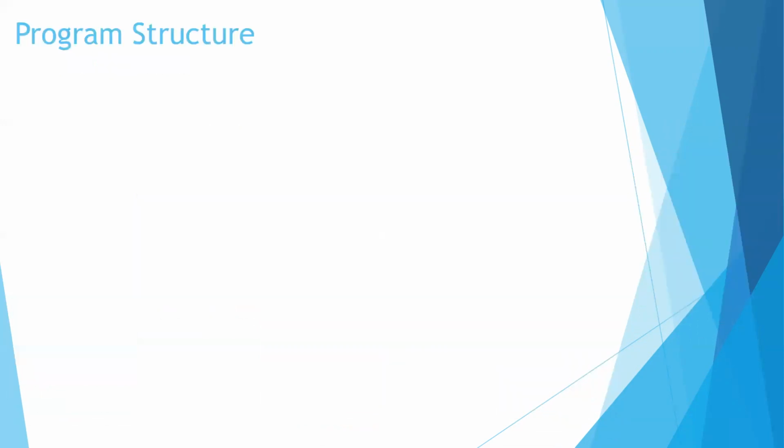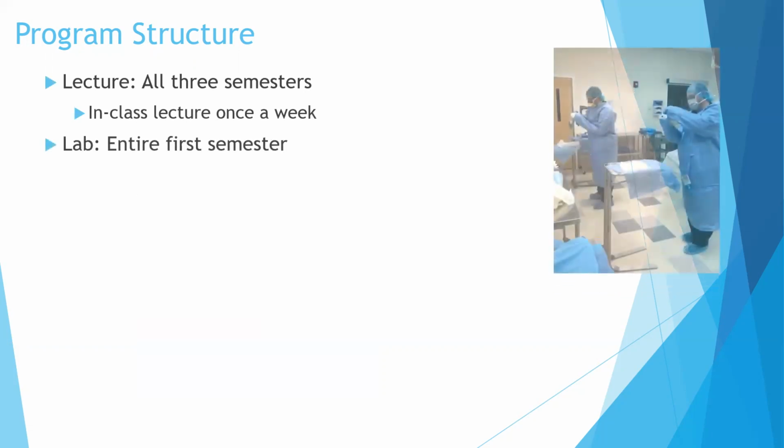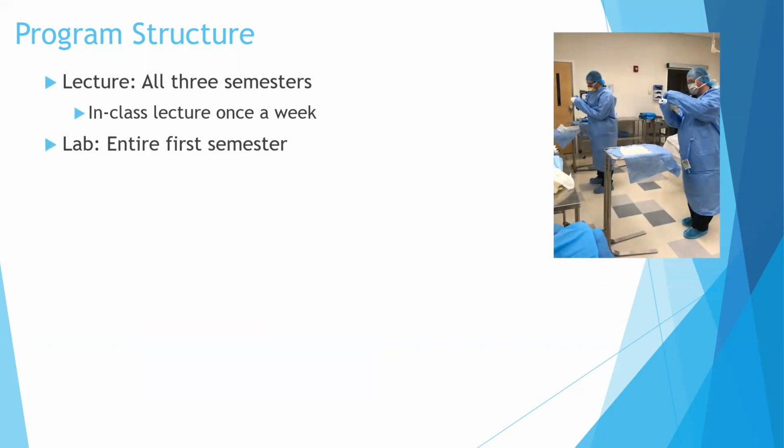The Surg Tech program is 3 consecutive semesters. Courses consist of lecture, lab, and clinical rotations. Lecture takes place all year throughout each semester. The on-campus lecture is once a week throughout the year. Lab runs throughout the entire first semester and includes all required skills for functioning in the operating room, including performing mock surgeries such as appendectomies, hernia repairs, and breast biopsies. The lab is held on campus and typically meets Tuesdays and Thursdays for 2 hours each class.